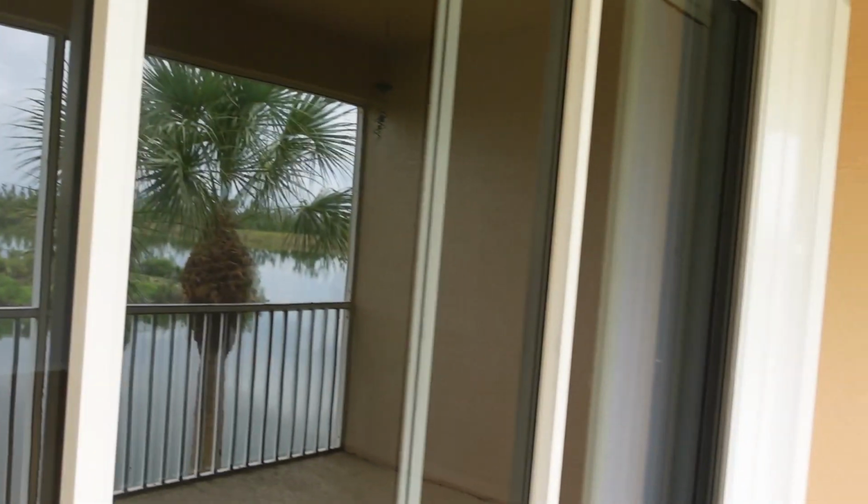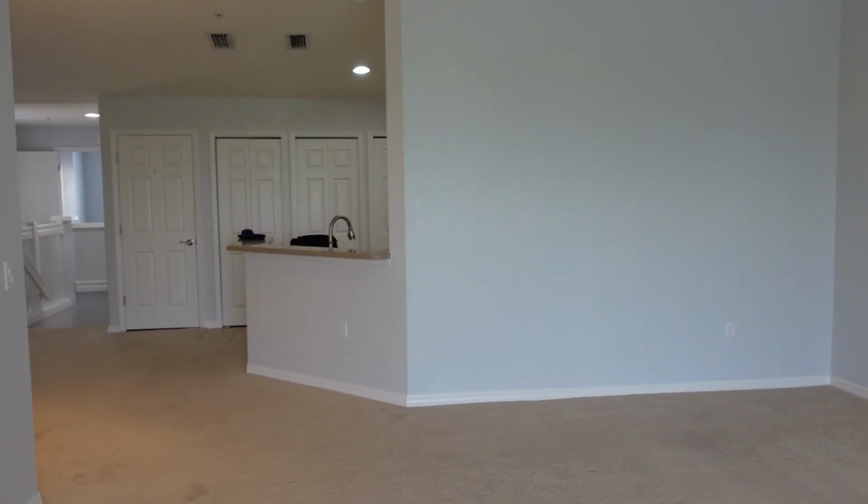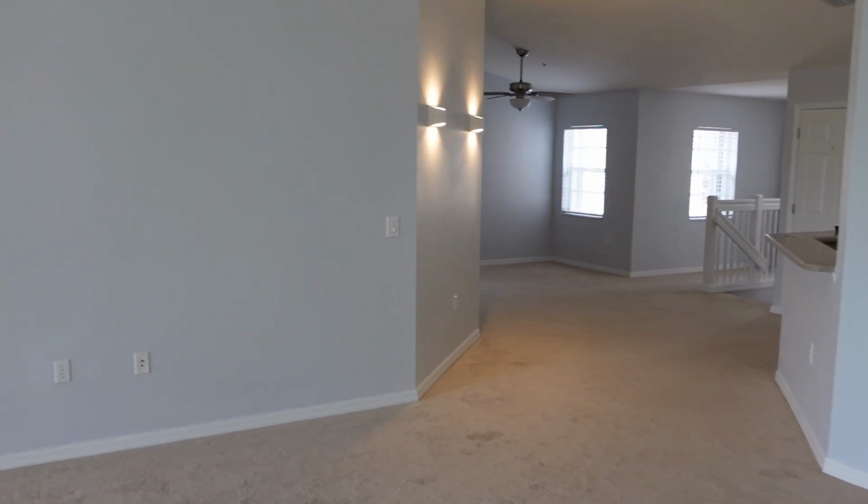Anyway, one thing to point out, accordion shutters. So if you have a storm, makes it nice and easy to close everything up so you're protected. These do also have the high ceilings, cathedral ceilings. So very tall within the condos, the upstairs condos. Downstairs, not so much.